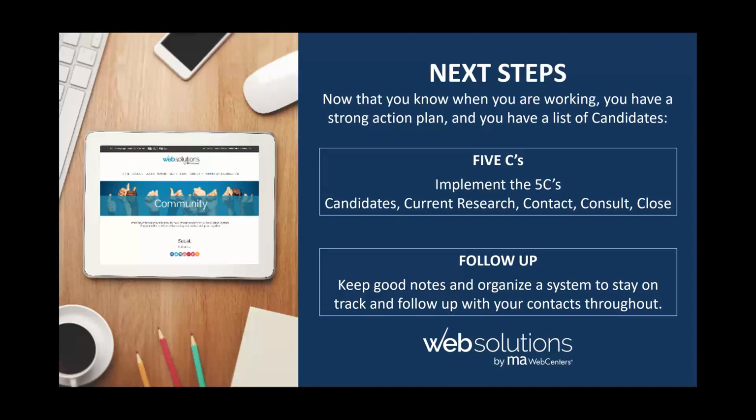And of course, follow up. Fortune is in the follow up, right? So keep good notes and organize the system to stay on track, because some of the contacts that you reach out to this week, you're going to have to follow up. They might not be ready for another 4 weeks or 5 weeks or 6 weeks. And you don't want to just let them be. You want to make sure that you follow up with them appropriately. So it really does take organization as well, so that you can follow up with your contacts throughout the whole process.